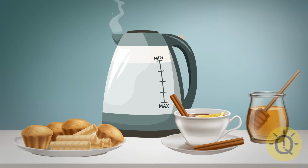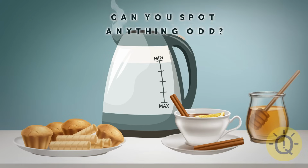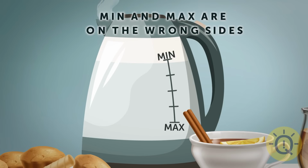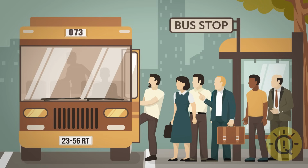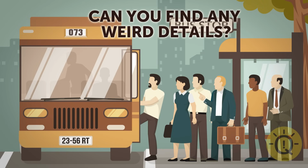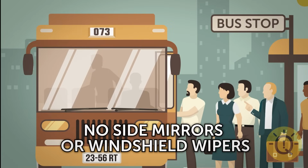What about this image? Can you spot anything odd? Min and Max are on the wrong sides. Let's go ahead and take a look at this bus stop. Can you find any weird details? This bus doesn't have any side mirrors or windshield wipers.